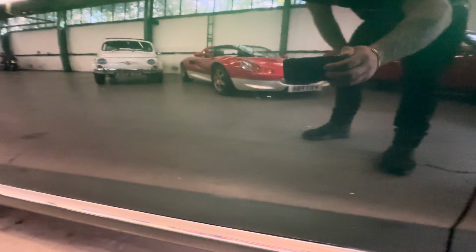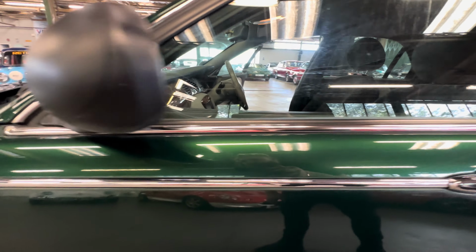Passenger front door, a few little stone chips there on the back edge, and down the door we've got a few little stone chips on the door itself. You can see those there. No heavy scratching around the handle on the passenger door, and again nice and tidy on the wing mirror cap.